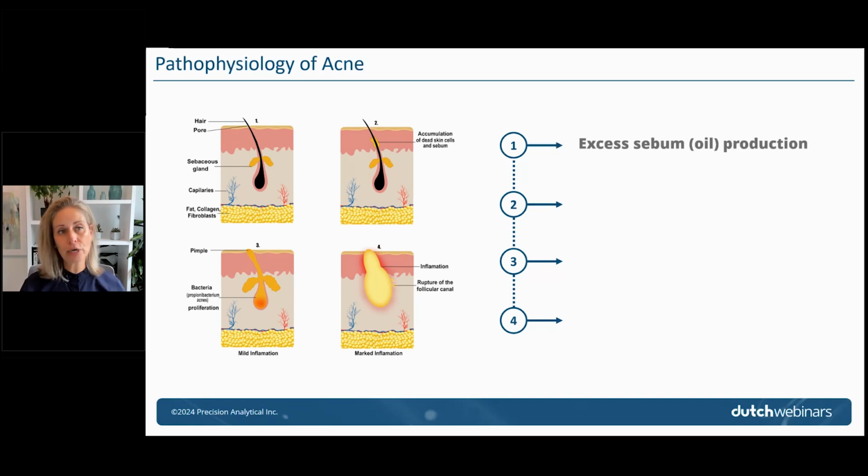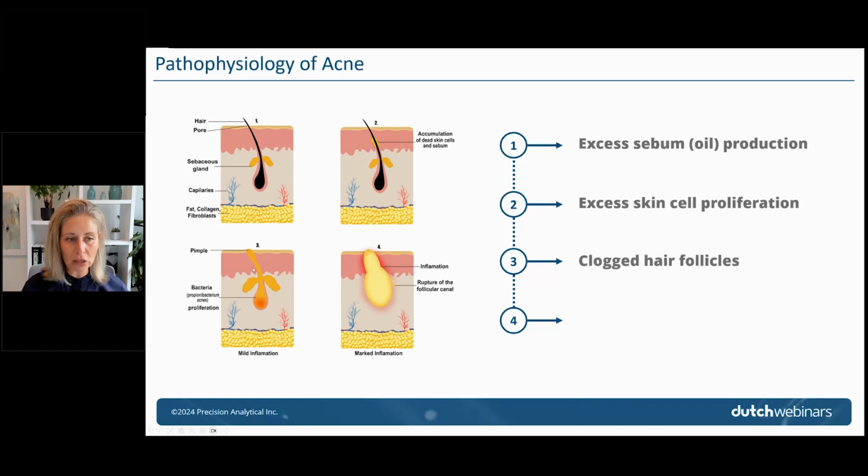There's an overproduction of sebum or oil that's going on due to overactivity of the sebaceous gland or the sebocytes, the individual cells within the sebaceous gland. The second point is we can get excess skin cell proliferation. So we're just getting too much oil and too much skin. And that's going to cause this gummed up or clogged hair follicle.